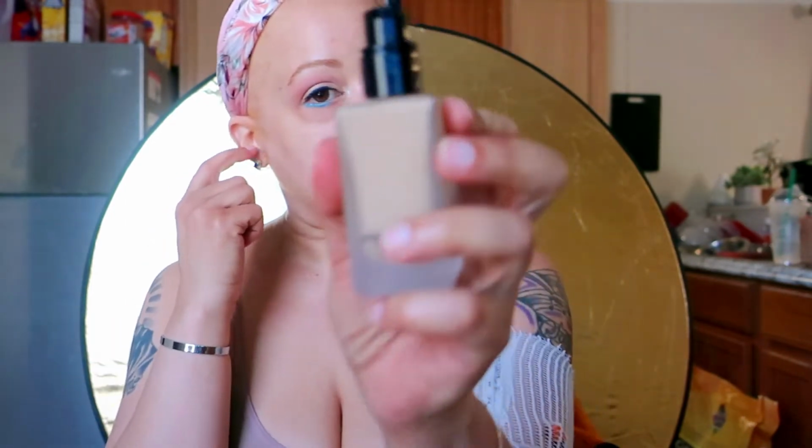And I believe it's a pump. Do you twist or pull? Oh, you pull it off. Okay, so it's got a pump on it, which is gonna come in really handy. We're gonna wait just a second for that because I have two more things to show you.